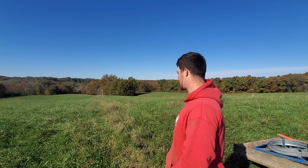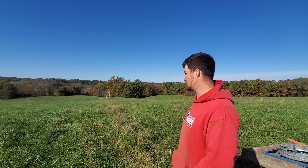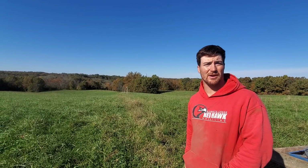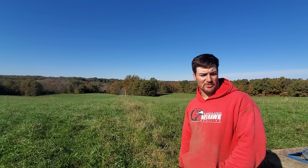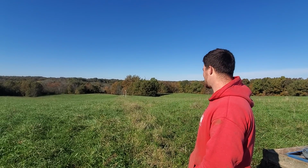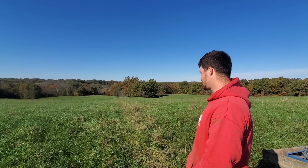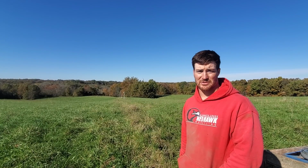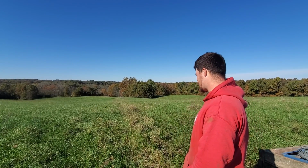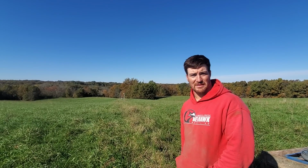Right. And then also under the fence rows, you had brush growing up and trees growing up and thorns and briars and all that stuff. So yep. Now the cows will be able to get in there. You'll also be able to brush hog it if you want to, and keep that brush down. So it just gives more opportunity to let the cows in.